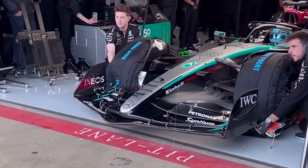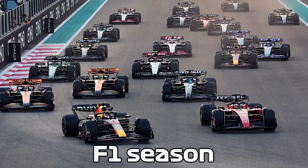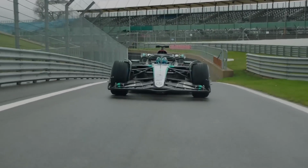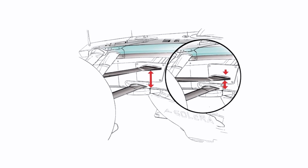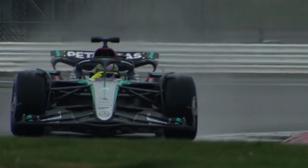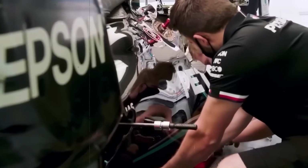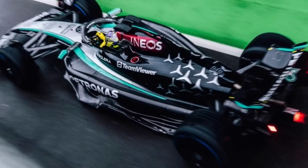This piece of technology is seen as crucial in the team's efforts to enhance performance and competitiveness in the upcoming F1 season. The story unfolds with Mercedes pushing the boundaries of innovation, seeking every advantage to regain their competitive edge on the track. Mercedes has introduced an innovative front suspension system on the W15, adding another layer of intrigue to their new car. Beyond the eye-catching front wing, the team has developed an adaptable front suspension that features an extra upper rear wishbone leg. This design provides Mercedes with the flexibility to optimize the car's setup for each specific track, tailoring it to the unique demands of different circuits.